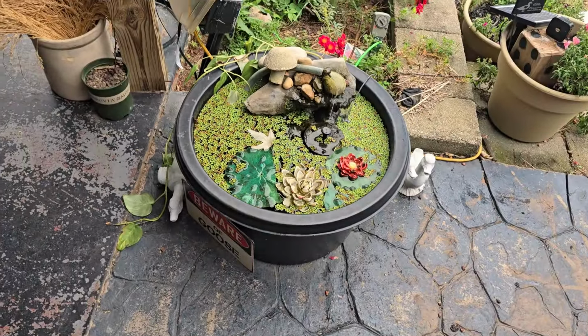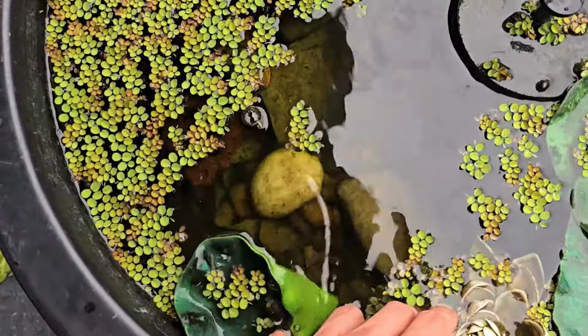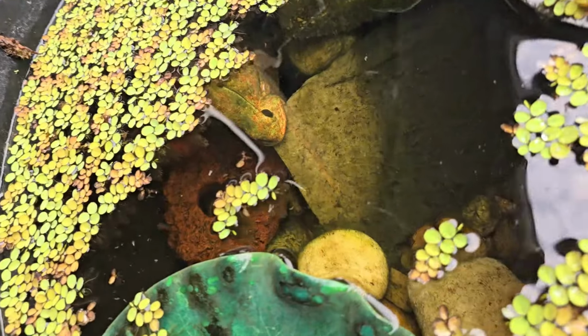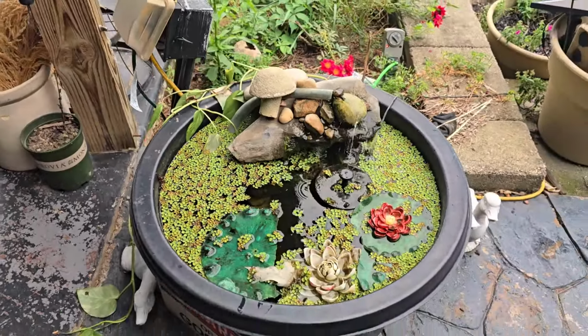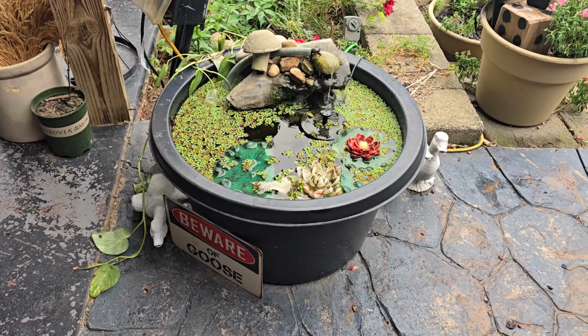This is Echo Pup's outdoor watering bowl. They're hard to see, but there are two Shubunkins in here that are still alive. They survived all through the winter. No, that's a little ceramic frog. But I just left that little waterfall pump running all winter long. This pond actually froze solid, probably 4 inches on top, and no problem with the fish. They're still in there doing well.